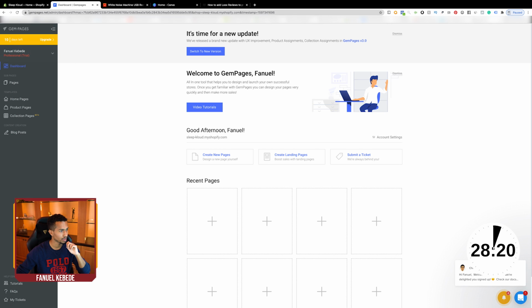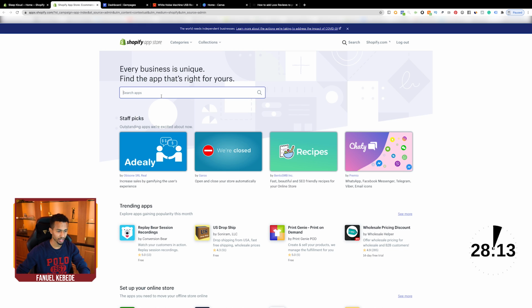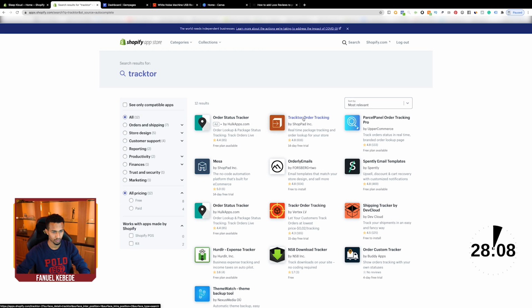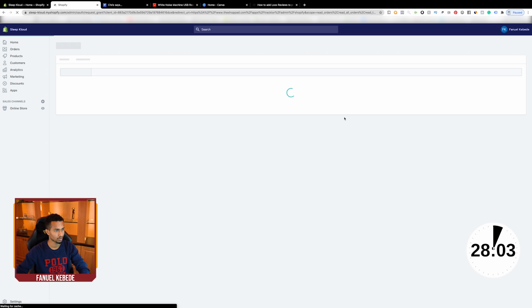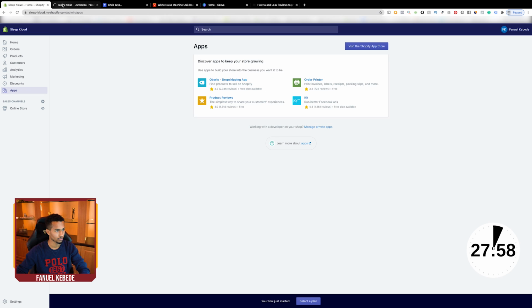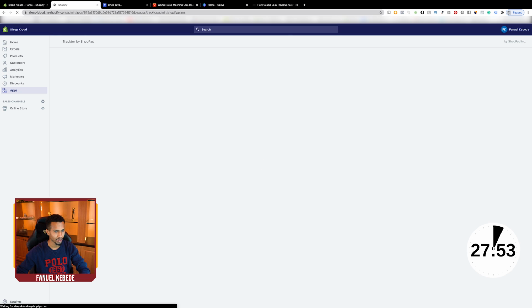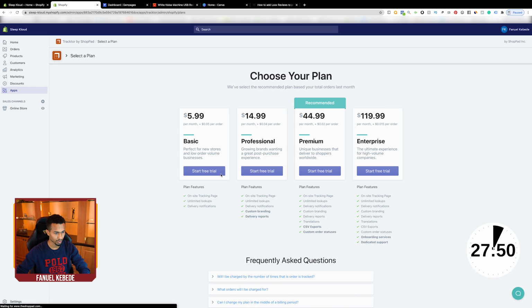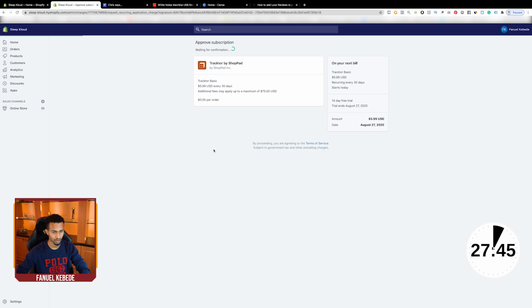All right, perfect. The last app that I'm gonna need is going to be Tractor. So that's the app that I'm gonna use to have a tracking page. Tractor. Get, add app. Okay, I'm at 2 minutes. So I'm trying to get this out the way very fast. Okay, we're gonna start with the free trial. Start free trial.